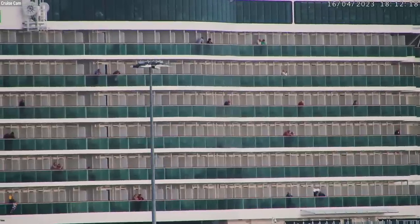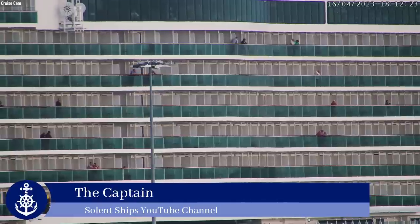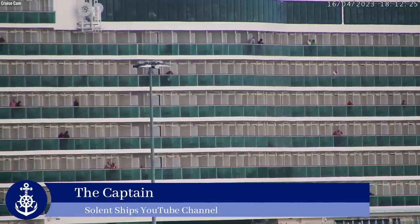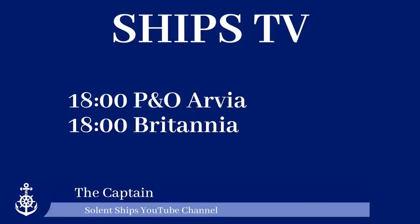Oh, I forgot. Hang on. I can introduce myself as well. I am the captain. And this is P&O Arvia and Britannia departing Port Southampton.